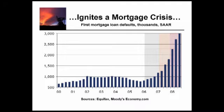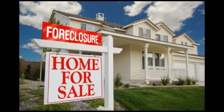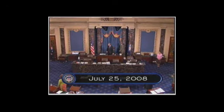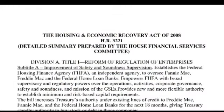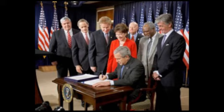In response to the 2007-2008 subprime mortgage crisis, and because of the onslaught of foreclosures and the ensuing economic recession occurring all over America, Congress quickly passed emergency legislation titled the Housing and Economic Recovery Act of 2008, signed by President Bush in July of 2008.